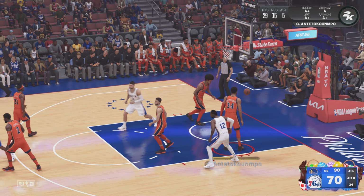Curry on the wing, guarded by Holiday. Curry passes to Vucevic. Back to Curry. Vucevic setting the pick for Curry. From 6 away. And the rebound goes to the Warriors. Allen's got double-digit rebounds now in the game. Antetokounmpo with the ball. And Curry picks him up defensively. Bridges with the steal.